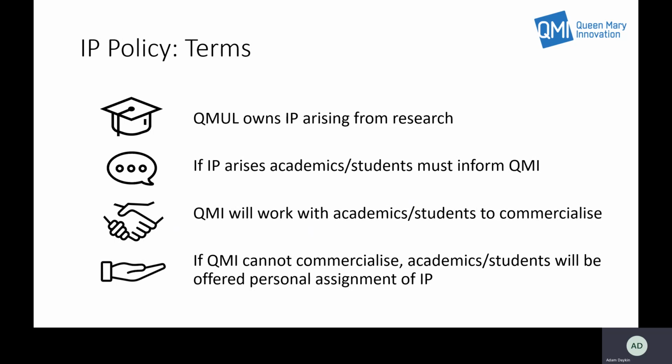And then essentially the deal between the inventors and Queen Mary is relatively straightforward. It is up to the inventors to inform Queen Mary Innovation, which is us, that they have a piece of intellectual property they think has commercial potential. Then we will work with the inventors to realize that commercial potential by providing evaluation of the opportunity, potentially patenting, and resources to develop the opportunity through our proof of concept fund, and finally by securing license deals with industrial partners, or indeed spinning out a company and raising venture capital finance. In the event that we, QMI, cannot commercialise the opportunity, then we will offer personal assignment of the intellectual property back to the inventors so that they get the opportunity to commercialise it themselves.